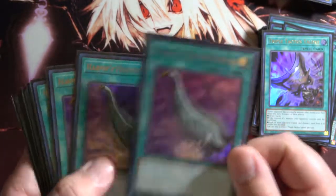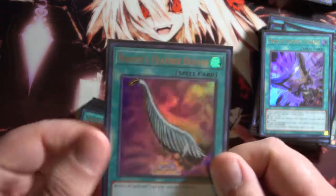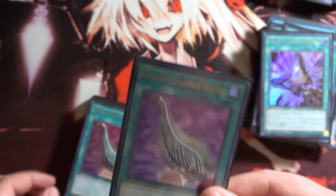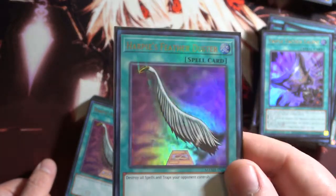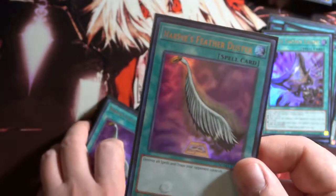I think this is a blowout card. One, the artwork is just amazing on this. I really do like both artworks of Harpy's Feather Duster, but keep in mind we only had 2 other prints available, the Battle Pack Rare, and I think it was Tournament Pack, which was a Super Rare, which is insanely collectible, high-end for collectors, expensive and really hard to get.